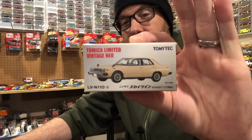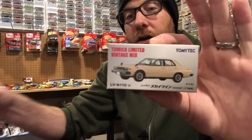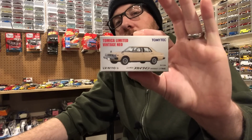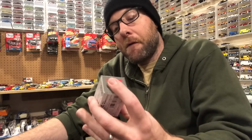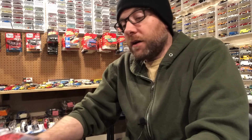Pretty awesome. So we got the 2000 Turbo RSX in a Kyosho, and a 2000 GT in a Tomica Limited Vintage Neo to take a peek at. Very cool. The color of this car is also fantastic. I can't wait to show it to you guys. And then I also picked up this.